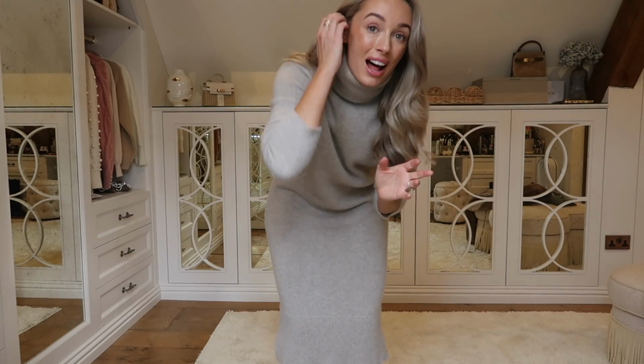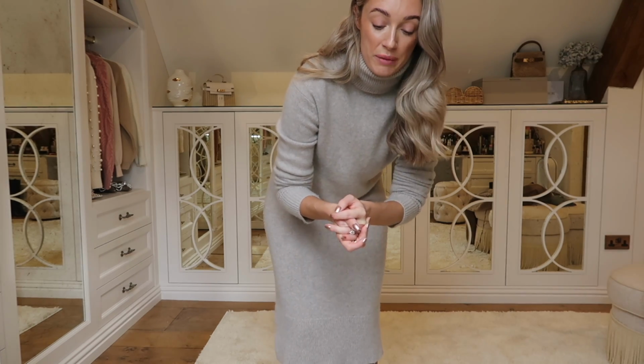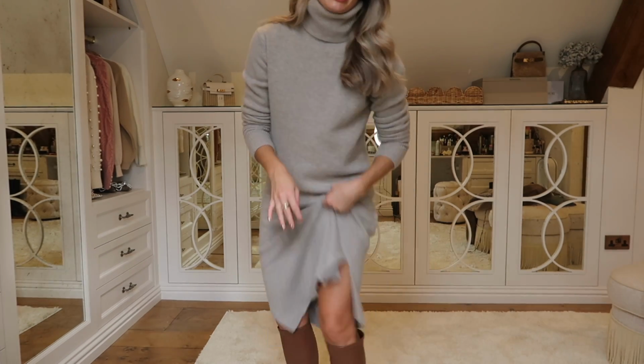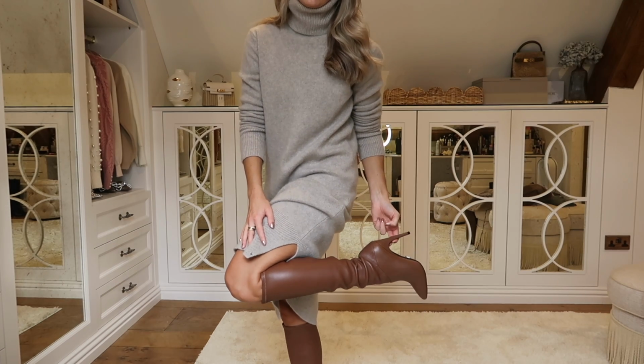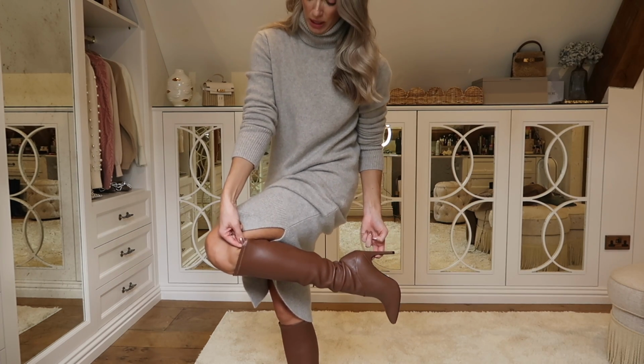Because they fit you so well, your foot doesn't move around, so I can wear these all day in London and still be super comfy. I don't wobble around in them, so I can definitely get away with wearing a heel this high all day long. I mean, look at the quality of the leather, the contrast stitching up here.